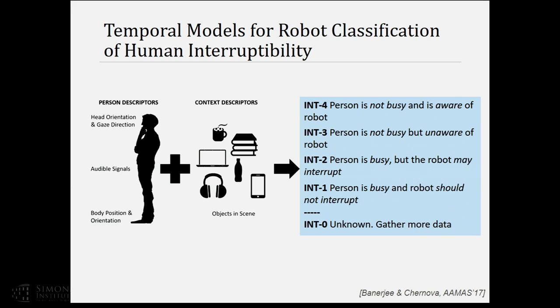4 is very interruptible, like go ahead and talk to this person. 1 is don't talk to this person. They should not be interrupted. 0 is we don't know. We see a person there, we don't know if they're interruptible. And so this is sort of like a Likert scale that we're going to be mapping onto.